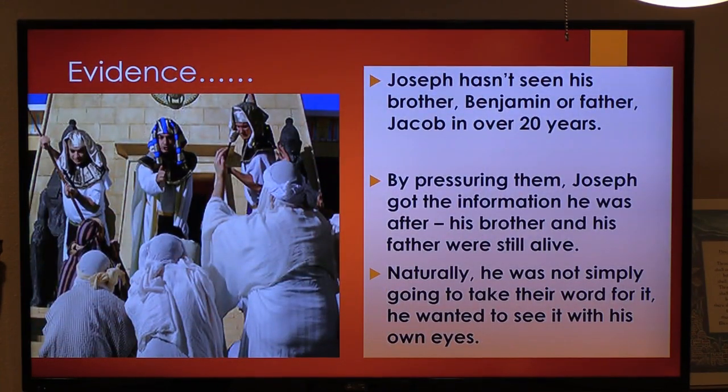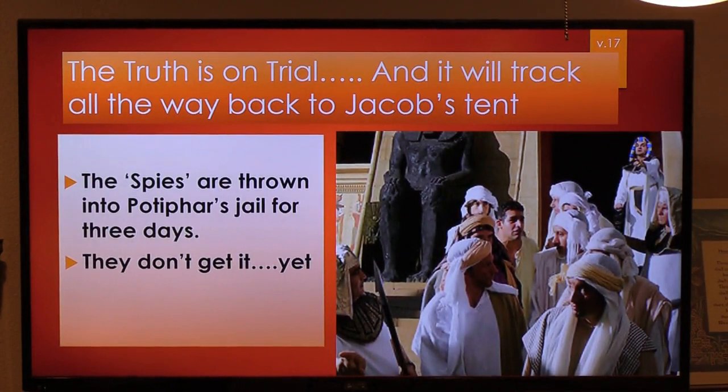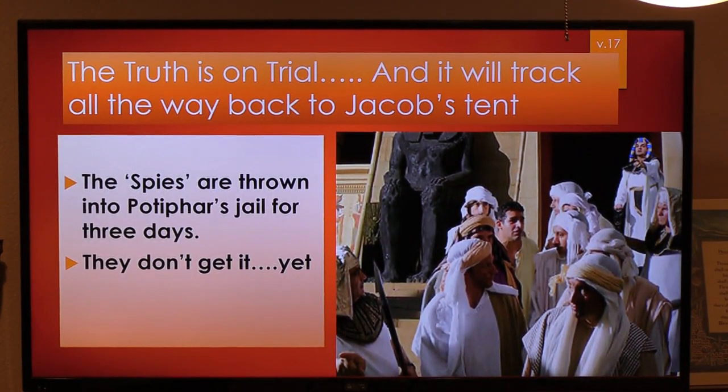Joseph hasn't seen his brother Benjamin or his father Jacob in over 20 years. That's got to hurt. By pressuring them, Joseph got the information he was after. His brother is alive and his father is still alive. And naturally, he wasn't simply going to take their word for it. He wants to see these guys with his own eyes. So the truth is on trial, and it will track all the way back to Jacob's tent. And the spies are all thrown into Potiphar's jail for 3 days.